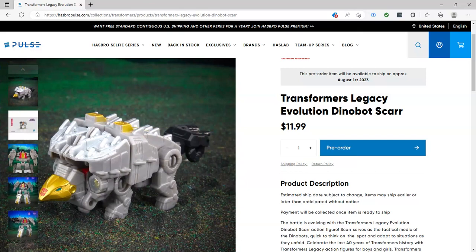I do like the dinosaur mode. I'm not entirely sure what exact dinosaur this is. If you do know, let me know in the comment section down below. Or this could be made up. I really don't know. But really cool spikes on the back. I actually really like this mode.